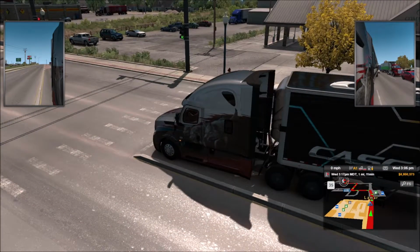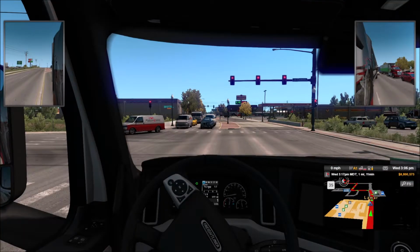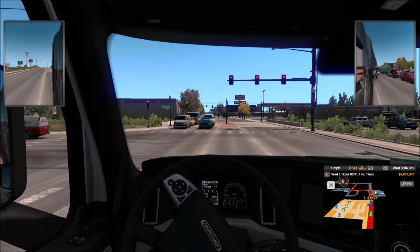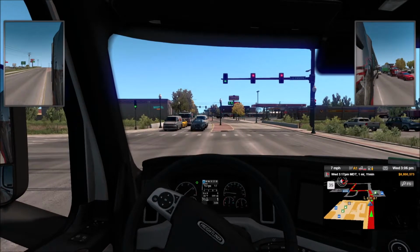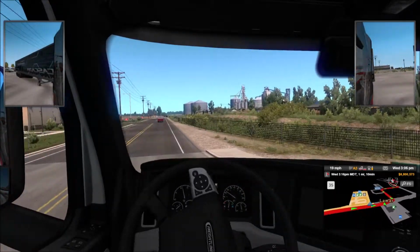Come on. Light's still green over there. Come on. Let me go. Having an anxiety attack holding up traffic.